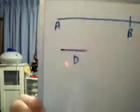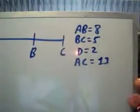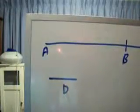This is Euclid Book 7, proposition number 28, and I'm going to go ahead and show you the diagram. If you need to, pause the video. Now let's go through this, shall we?